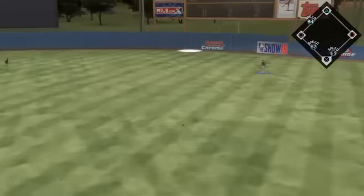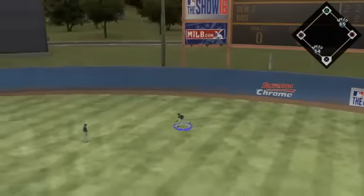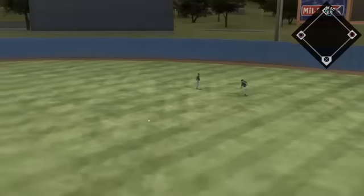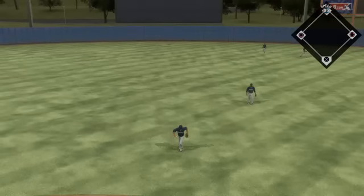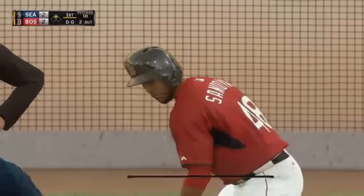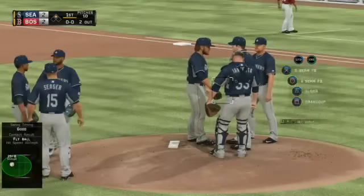Hit in the air toward the gap in right center. Back goes Smith, but he can't get to this one. It's off the wall. The run scores from second. It's now a 2-2 ball game, and he is into second base with a two-run double. Now time is called here as we'll get a trip to the mound.